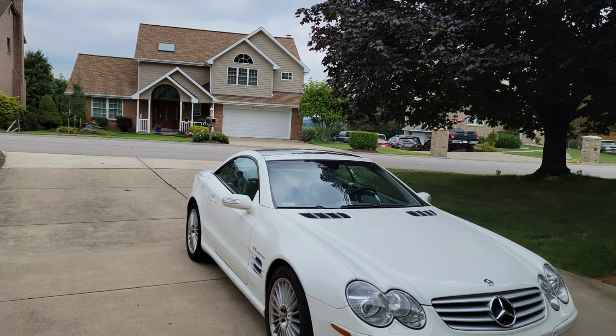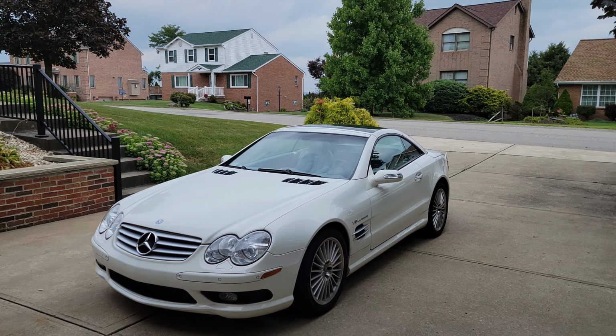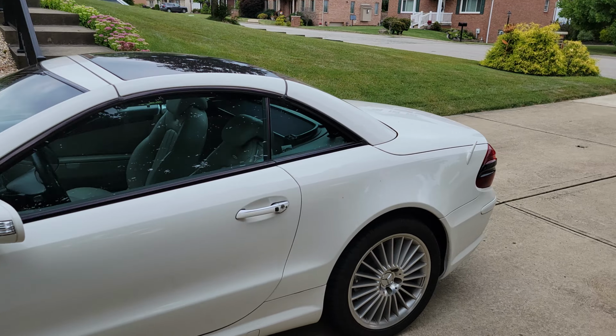Some cosmetic stuff, the front bumper I'm going to be repainting. Somebody did have a front plate here at one point in time, put two nice holes in the front bumper, but I have a very good body shop. Shout out to Fran at Diorio's Auto Body in Homestead. They do all my paint work for me. They're lovely guys to work with.